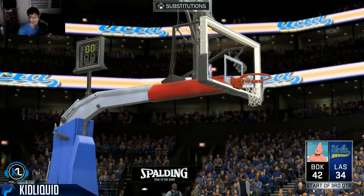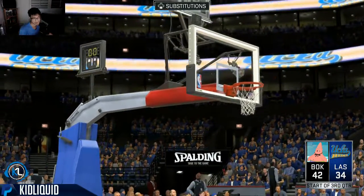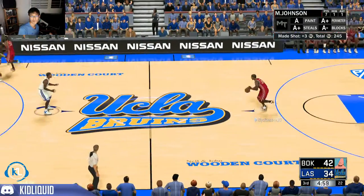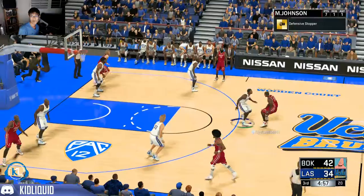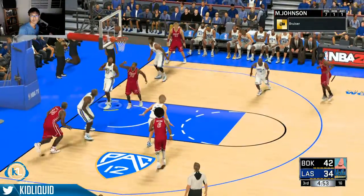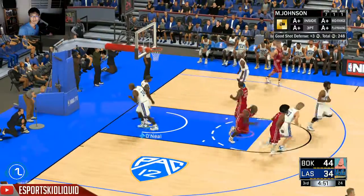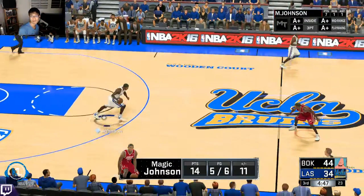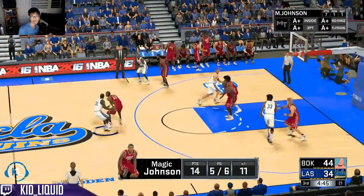All right, the second half beginning in just a moment. A fantastic game from Magic Johnson in this one. And the approach in that first half was an aggressive one. Take it to the teeth of the defense, put them on the heels, and you're either going to score or get to the line. And mostly he's been getting to the line, guys. I mean, he has the free throw total to show for it, as well as the bumps and bruises.